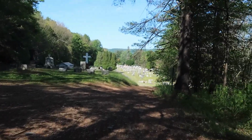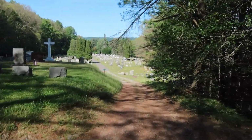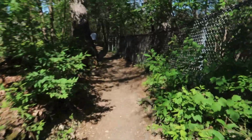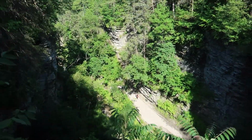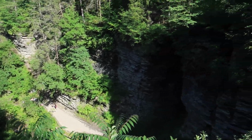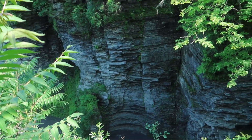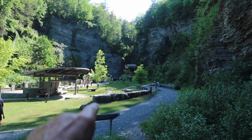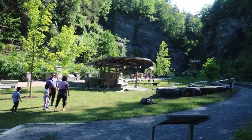Gorgeous. Oh, I just popped out into a cemetery. Maybe I took a wrong trail or something. Oh boy. It's pretty spectacular. Holy moly. Oh wow. There's the beginning of the gorge walk right up ahead. Need some water.